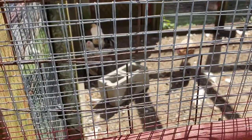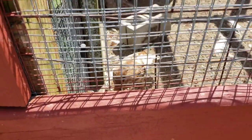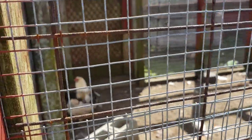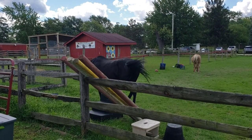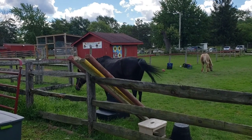Oh yeah, they're staying nice. I mean, I think they do have a little spot. Got another little turkey and some chickens. Oh, there's a picture. Oh, there's a goat. Okay, you guys got some pictures. They have some horses.